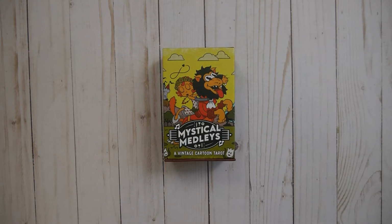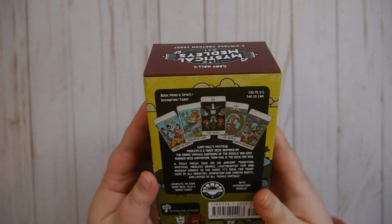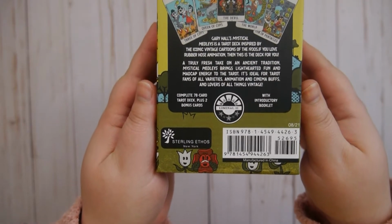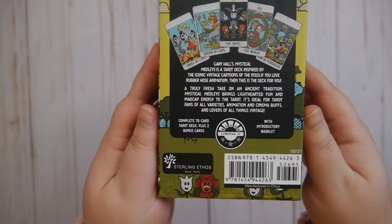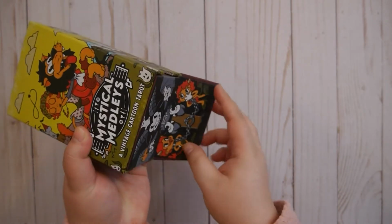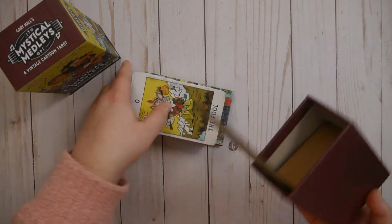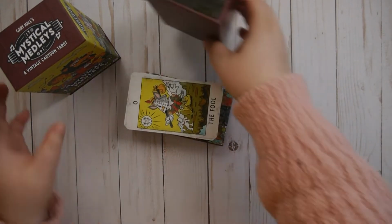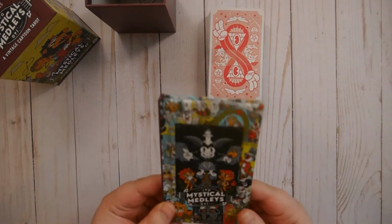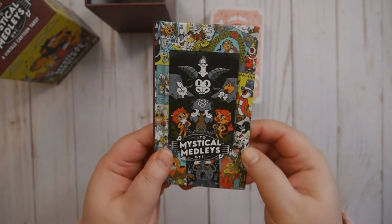So let's see. We have the box here, and there you have what it says. If you want to pause it. Okay, so this flips out. So we don't need this. Cool. Okay, so it's a hardcover little book. It's the size of the little white book, but it's hardcover.